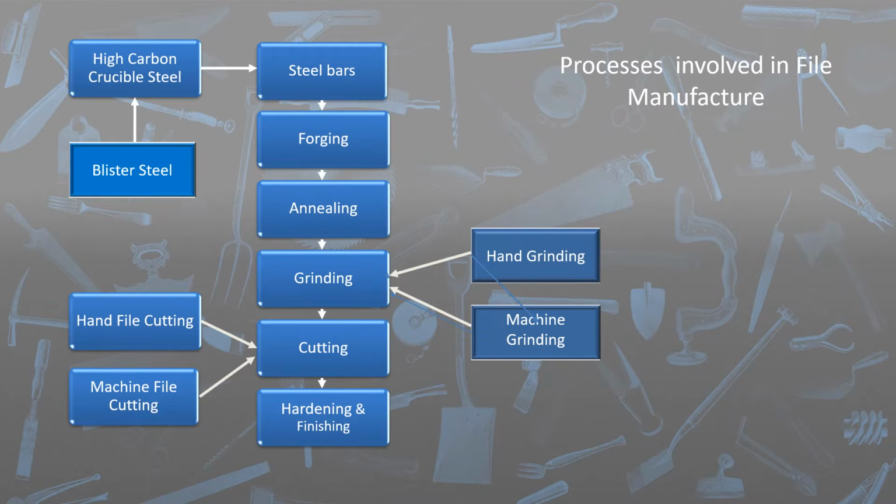After this process came annealing. The forged blank needed to be annealed to soften and make it ductile so that the teeth could be cut without difficulty. The next phase in the process was grinding, where the surface of the file blank was cleaned and made smooth and flat. Files may be hand ground or machine ground. At this stage, the teeth were cut.